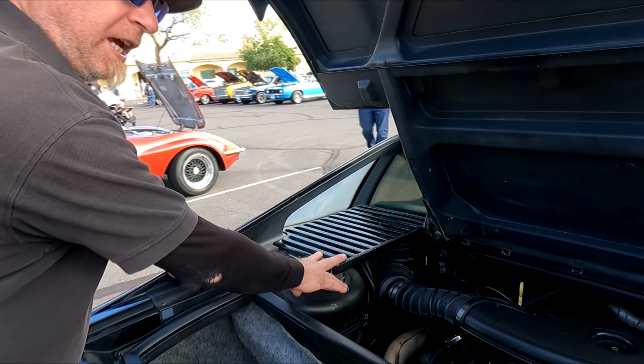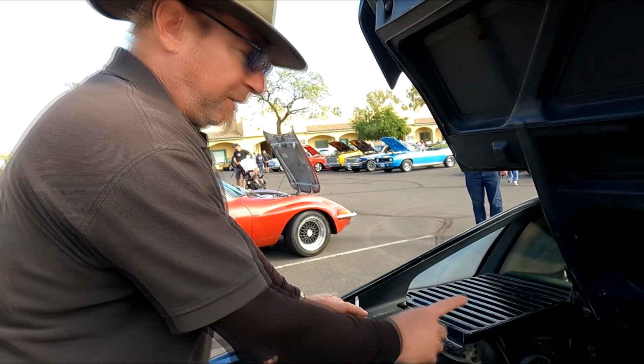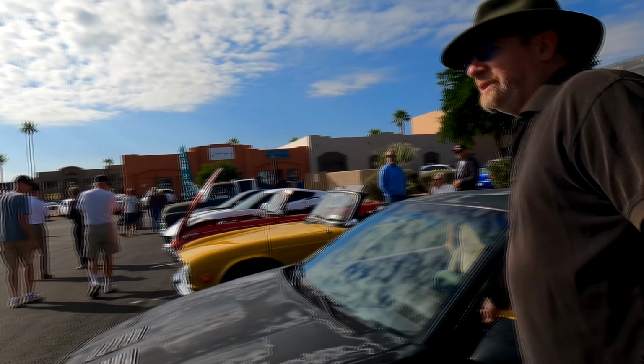Interesting fact, these grills right here, when they first came out on this model, were made of magnesium. Really? These are aluminum, but they were magnesium. Wow. On a car that catches fire. That's probably not good. Try putting that out. Jesus Christ.